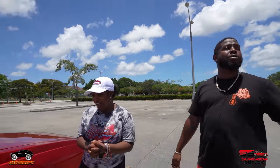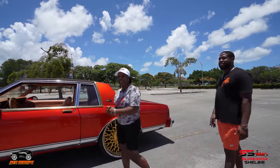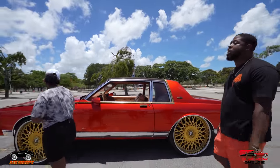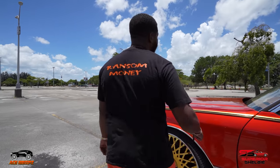Look at this from the front. For real, it's sitting up. It's booted up, big wheels. I love it. So then, up under your hood, you told me you have a big block, right?